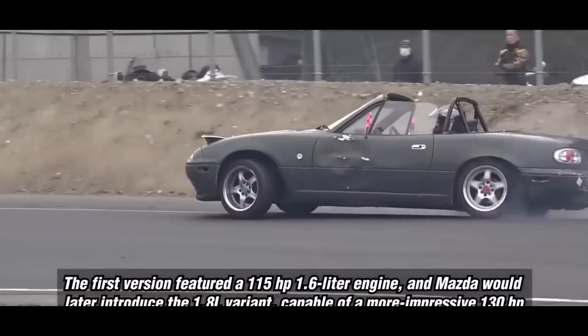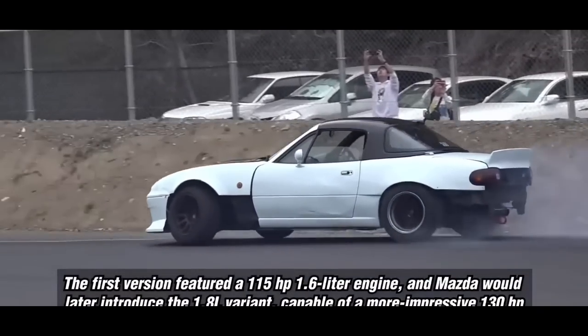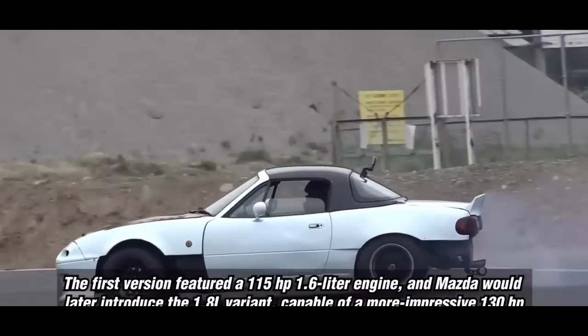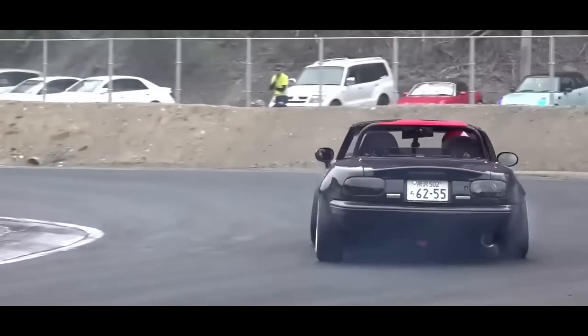They can be a little bit hard to learn on though, just because they have 50-50 weight distribution and they're not that powerful, so they don't really like to break loose that much. But if you already know how to drift, then it's a good idea. Plus, you'll get a bunch of TikTok clout, so that's cool.